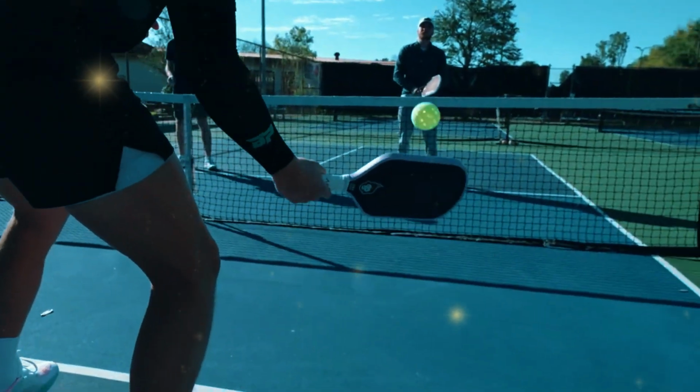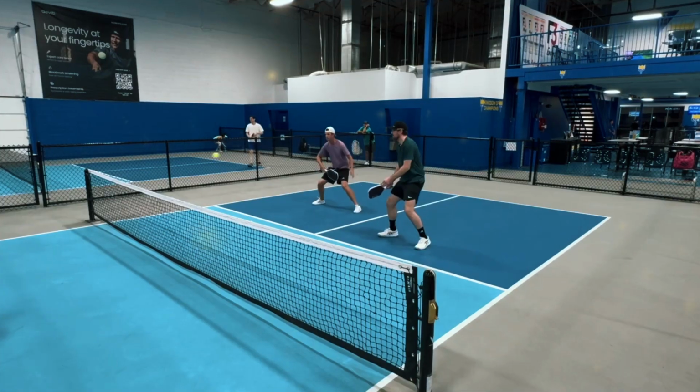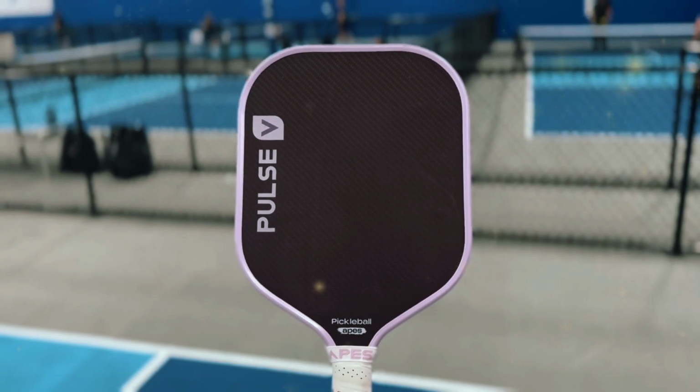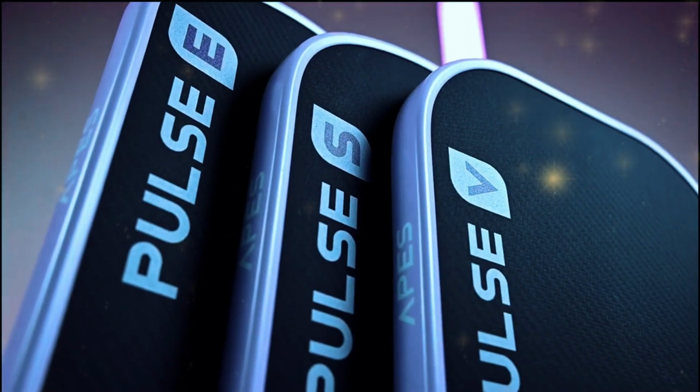For players looking to transition from casual to competitive play, the Pickleball Apes Pulse is an excellent choice. It provides dependable performance without the steep price tag of premium paddles, making it an accessible and reliable option for players aiming to elevate their game. With its sleek design, lightweight build, and balanced playability, the Pulse is a paddle that delivers on all fronts.